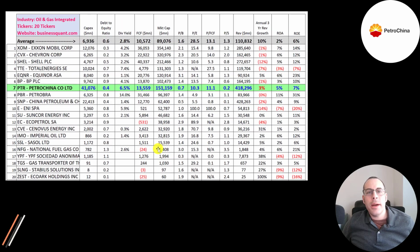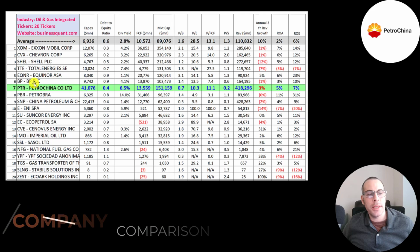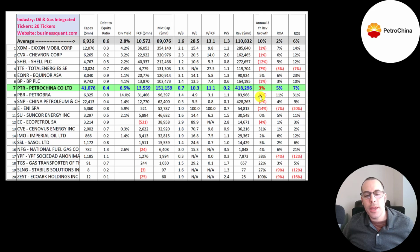The best way to look at ratios is to compare them to companies in the same industry. There are 20 companies in the same industry as PetroChina. And if PetroChina has a number in red, they're worse than the average. If they have a number in blue, they're better than the average. They rank 7th in market cap at 151 billion. The average is 89 billion.